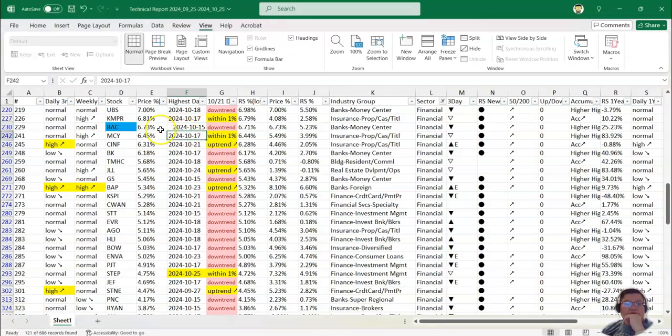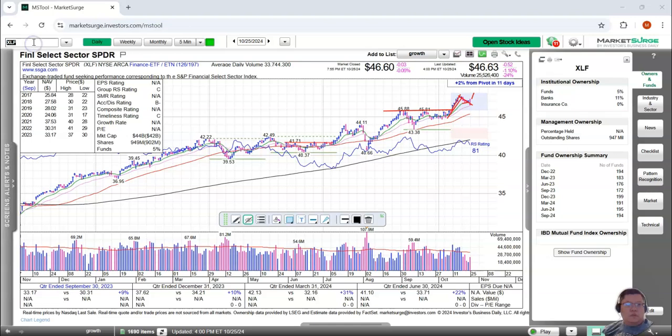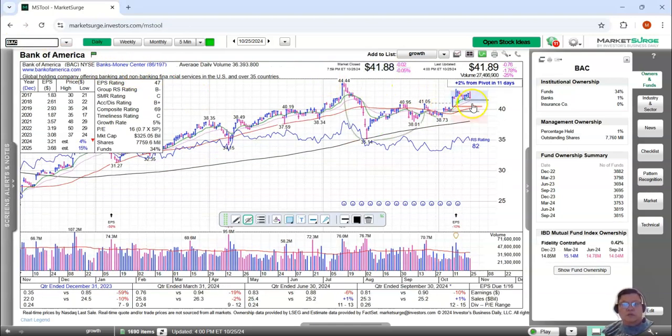So obviously, October 15 was the last time. So it's been a while, right? And also right now again it's below the 10-21 day. So let's look at this chart right here.